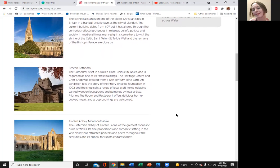Brecon Cathedral. The cathedral is set in a walled close, unique in Wales, and is regarded as one of its finest buildings. The Heritage Center and Craft Shop was created from a 17th century tithe barn. An exhibition tells the story of the priory since its foundation in 1093, and the shop sells a range of local craft items, including carved wooden love spoons and paintings by local artists. Pilgrim's Tea Room and Restaurant offers delicious home-cooked meals, and group bookings are welcome.